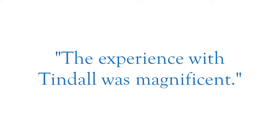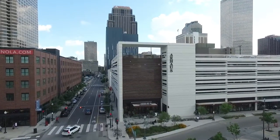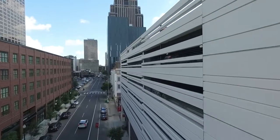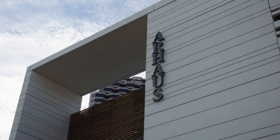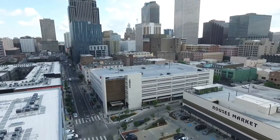I think the experience, particularly with Tindall, was really magnificent. How do you design a building that is beautiful in an urban condition, that responds to the urban condition, that happens to be a parking garage? I think the project sits in the neighborhood very nicely. Everybody that we hear from is talking positively about the project, and I'm actually surprised how a parking garage can be beautiful for a city, compared to our existing body of parking garages around the central business district.